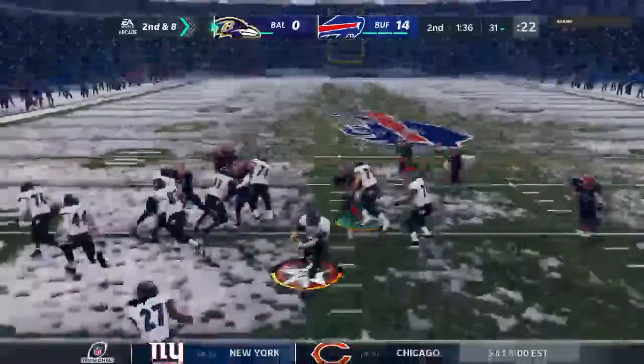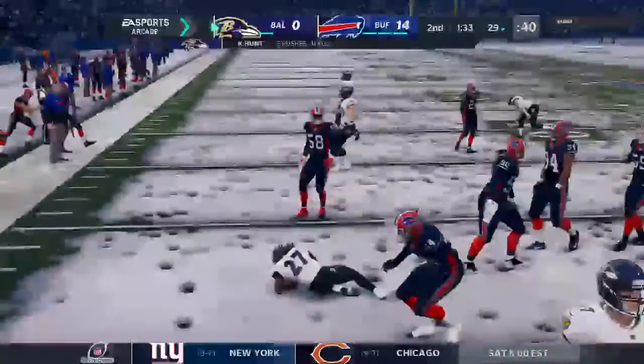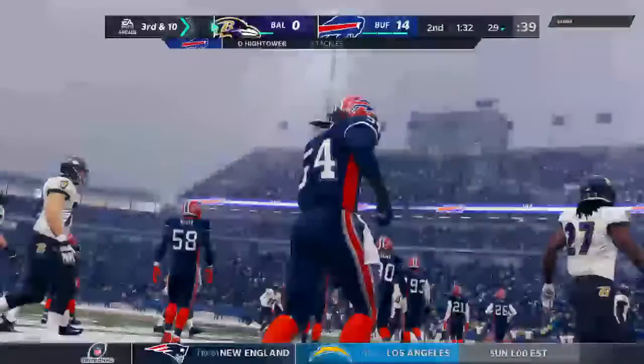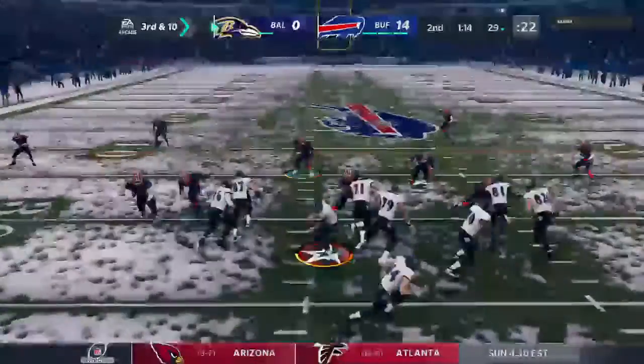No, that's exactly the way to execute a run blitz there. They guessed correctly that they would move the ball on the ground, honed in on it, and stopped them. Marked that down for a win in the defense's column. They give those 2 yards right back, and now they're looking at a 3rd and 10.